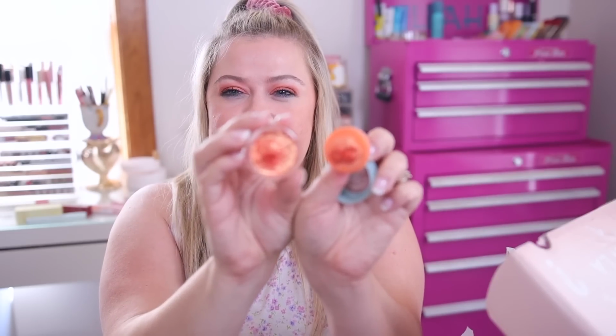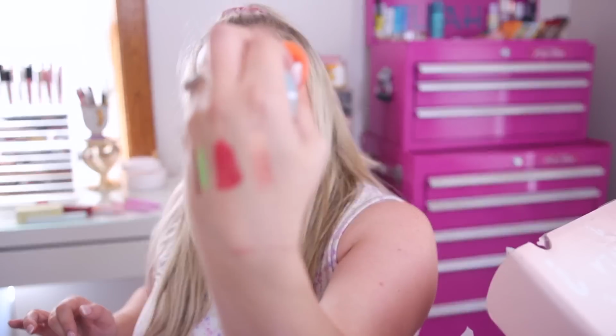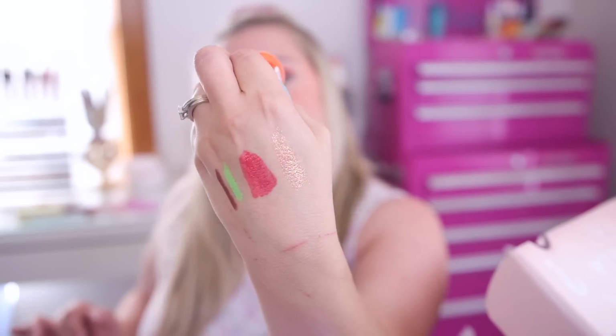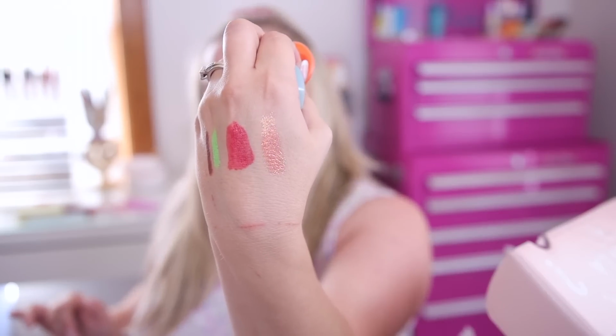I'm actually very curious in trying this out. Let me do a little swatch. Oh, these are going to be so pretty. Look at that. It kind of goes on similar to how their Super Shocks do, honestly. They're not too liquidy, but they pack so much color. I need to try more of these from the line because these are actually really fun. I love sparkle and shimmer, so I think that's going to be a good one.